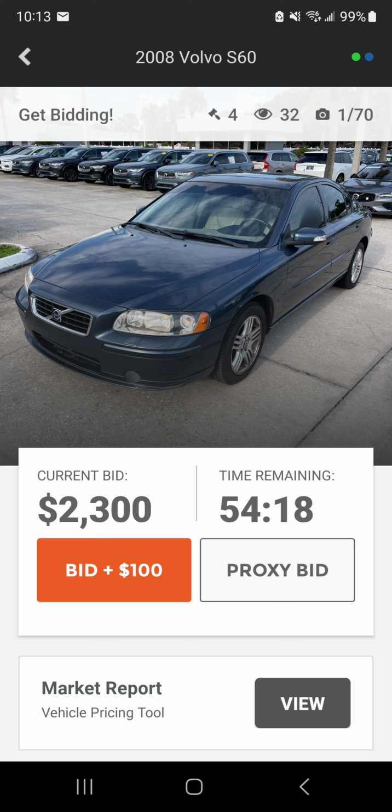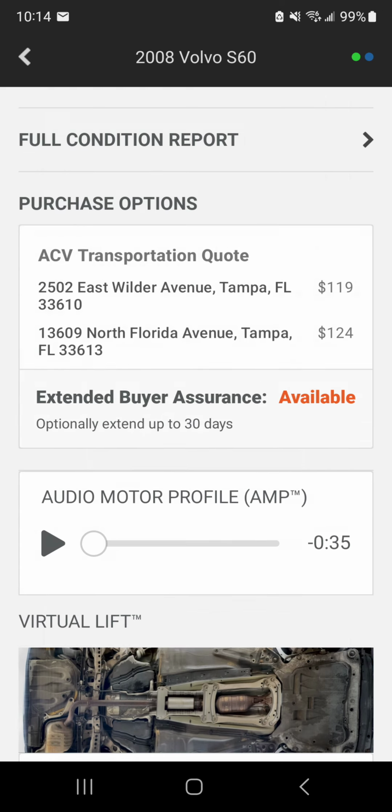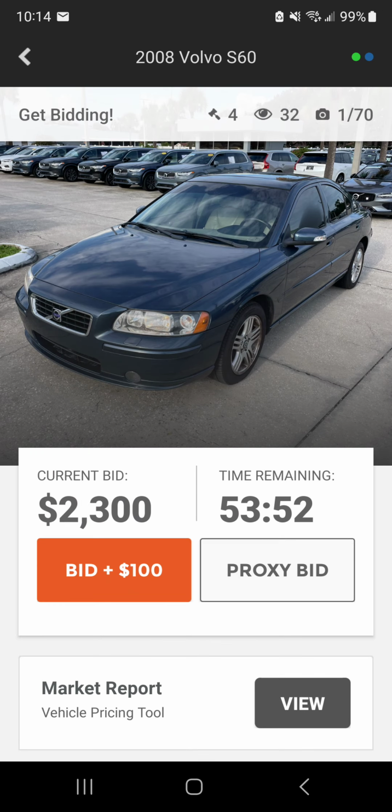Is there money to be made on older, low mileage cars? If you guys have been watching my videos lately, I picked up a '02 Honda Accord with 75,000 miles. A little bit different than this one, I only paid $600 for that and it had a transmission issue. This is a '08 Volvo S60 with 100,000 miles. And this is a question that was brought up to me the other day by Leroy.